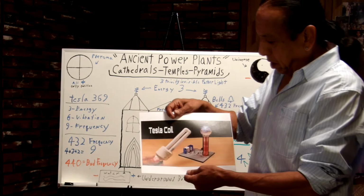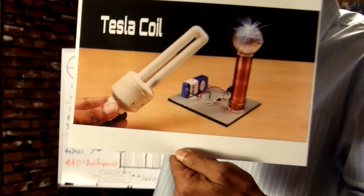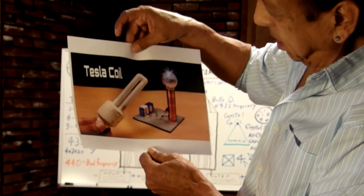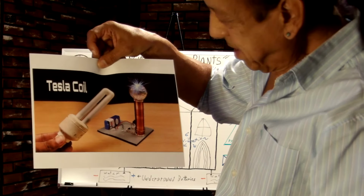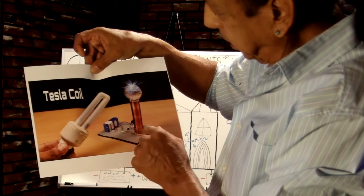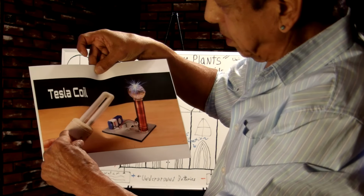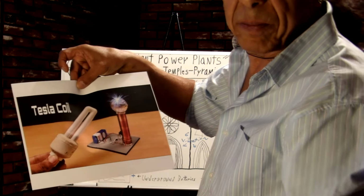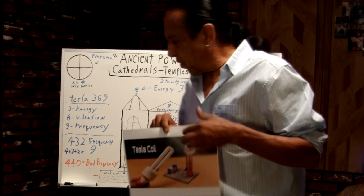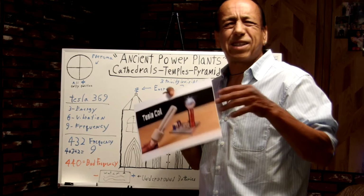Okay, this is a Tesla coil. See that? That's a Tesla coil. This can be made. After this Tesla coil is made, it doesn't need to be plugged into anything. You just move a light bulb plug and it lights up. Okay, you can look on the internet for all this. Just put Tesla coil in YouTube. All kinds of stuff will come up.